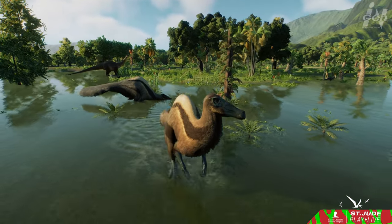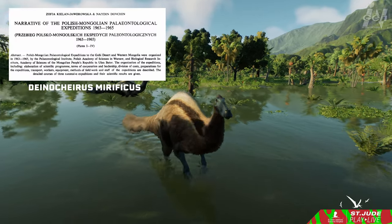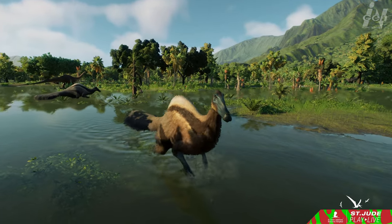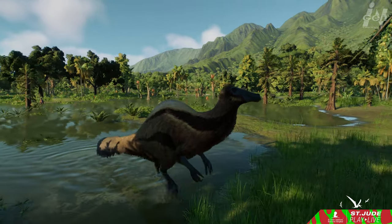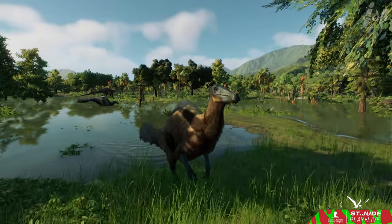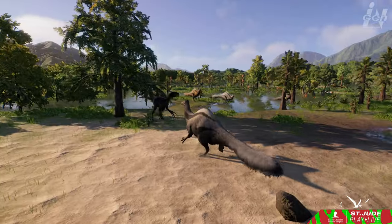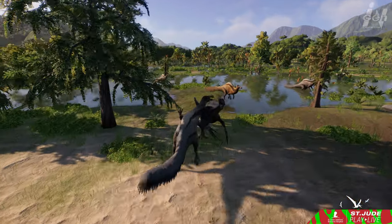Three years later, a report by paleontologists Kielan-Jaworowska and Halszka Osmólska announced that the remains represented a new species of theropod dinosaur. The newfound specimen became the holotype of the only species within the genus, Deinocheirus mirificus. Its genus name comes from the Greek meaning horrible hand, due to the size and strong claws of the forelimbs.